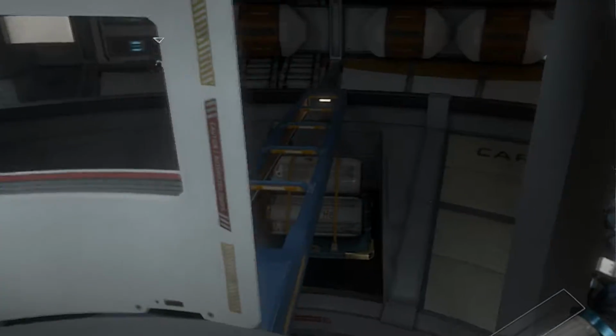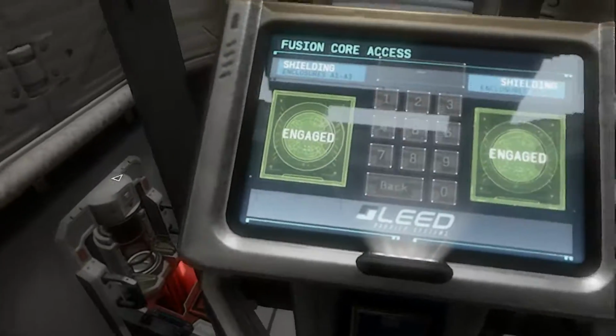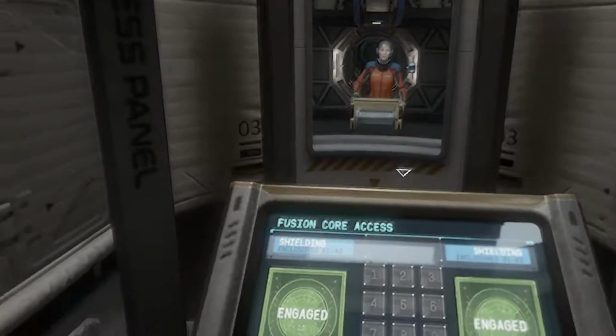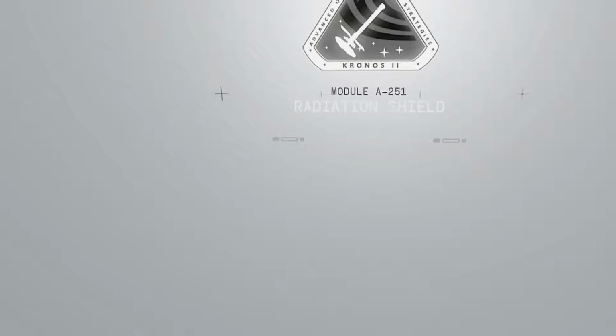Oh, oops, that was open. You'll need to seal yourself in before we can expose the cause, Jack. I should finish calibrating my radiation shield before we continue. Acknowledged. Standing by. Module A, 251. Radiation shield.